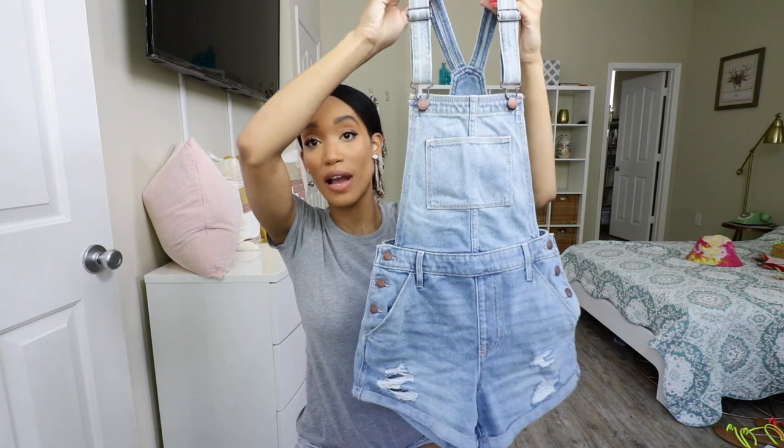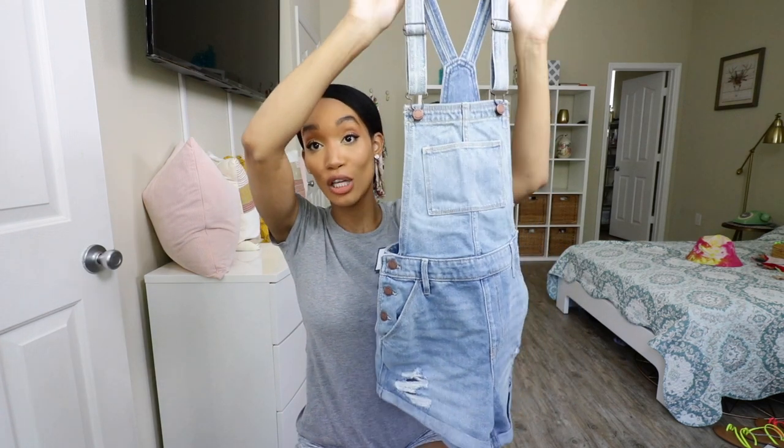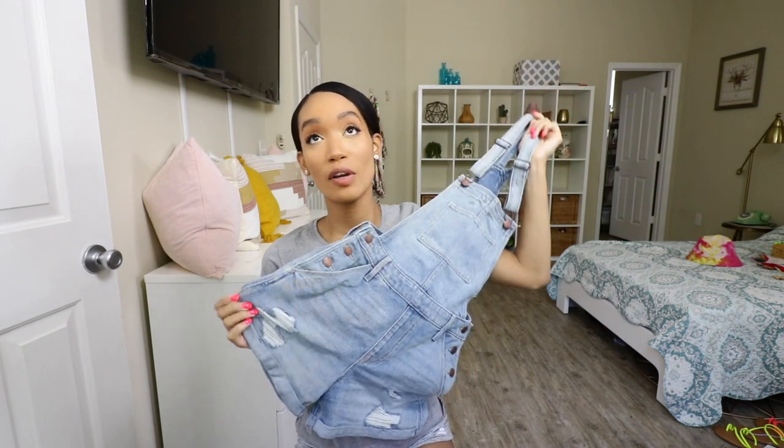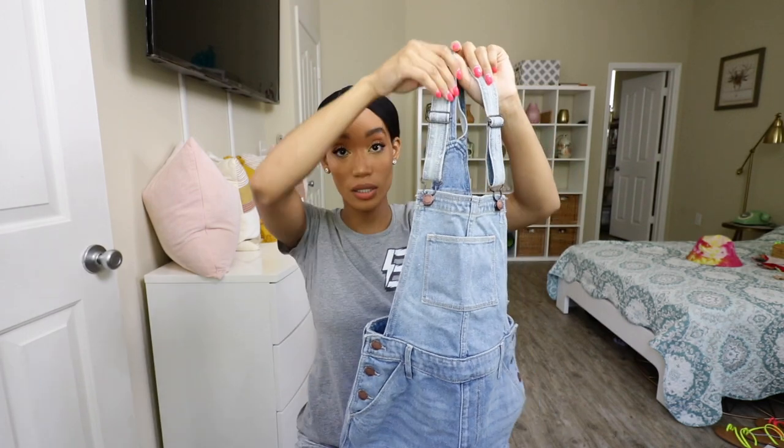This is the last thing for actual clothing. I picked up these cute medium wash overalls. They're shorts. I've been looking for a pair of overalls like this with shorts for so long. I found these on Hollister.com.